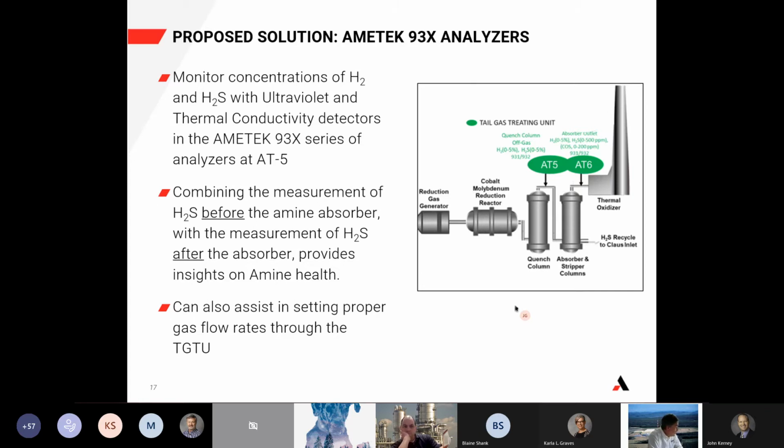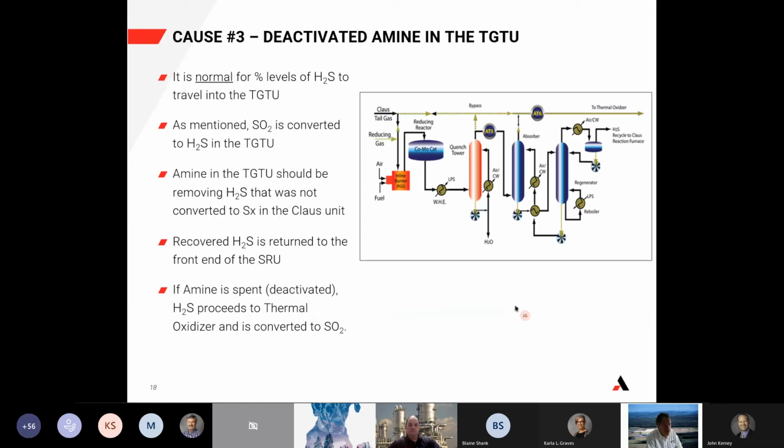So what are the points of interest here? Hydrogen at the quench column outlet. That's a very classic hydrogen measurement point in a TGTU. It has moved a little bit to the absorber stripper column outlet, where we measure the H2S as a quality measurement to prove that the unit stays within the limit, to make sure that you get what you want out of that unit. But there is a redundancy issue, and maybe you take the next slide, Michael.